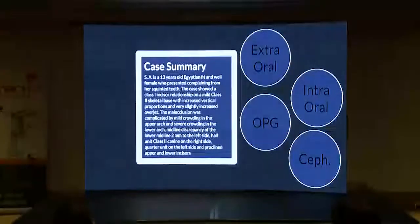Let's get to the case. So my case summary, SA is a 13-year-old Egyptian female patient, who is fit and well medically. She presented complaining of squint teeth, and she doesn't like her smile. The case showed a class 1 incisor relationship on a mild skeletal class 2 base with increased vertical proportions, which was the challenging part of the case.